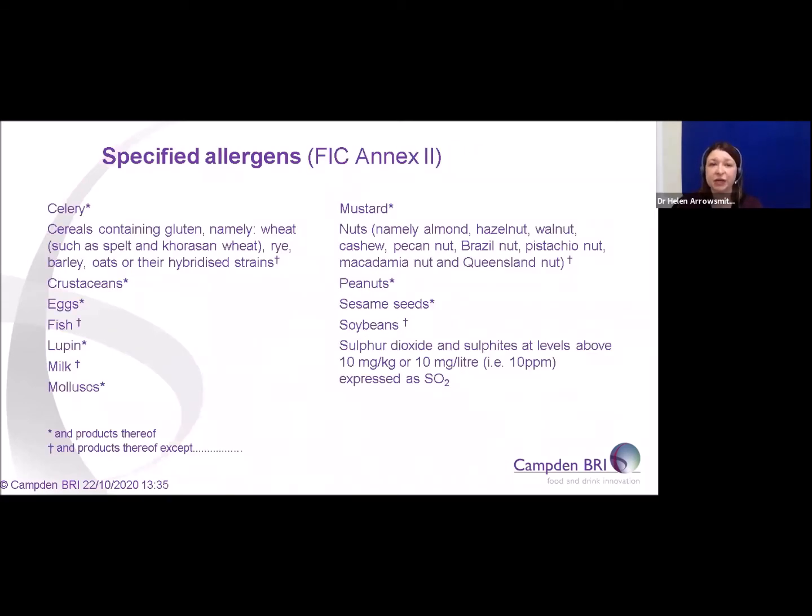So hopefully everybody's fully aware of the specified allergens in Annex 2 of the FIC. These are the EU allergens. If you are sending products to anywhere else in the world, make sure that you are aware of not only their labelling legislation in general, because it's that you must comply with, but also their list of allergens and how you declare the allergens. There are different allergens on lists in legislation throughout the world, so just be careful with that. So hopefully everybody's aware of that. The little stars on there denote and products thereof. So things like celery includes the leaves, the stalks, also the roots, so celeriac, for example.